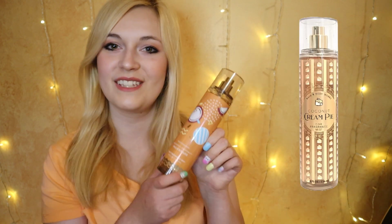I did actually try this out already, and I paired it with some old Coco Shea coconut body lotion that I had, and the two paired perfectly together, and it helped me smell it for longer. So definitely be pairing this with classic coconut scents and you'll be good to go. It definitely has a fluffy coconut cake smell. If anything, it almost has a little bit of a cotton candy vibe going on with it as well. And I feel like if coconut cream pie had a little sister, this would be her.